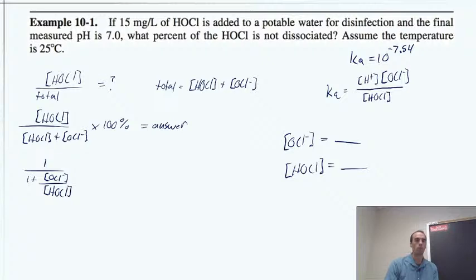Our final answer is going to look like, is in the form of a ratio between OCl minus and HOCl. And that's good because Ka defines a ratio between those two. So anytime we're asking for some kind of a fraction or a proportion, that inherently you can sense that that's a ratio of some sort. So we should be able to adapt this into a direct ratio. That's what we've done.